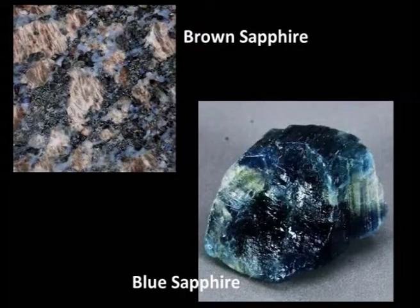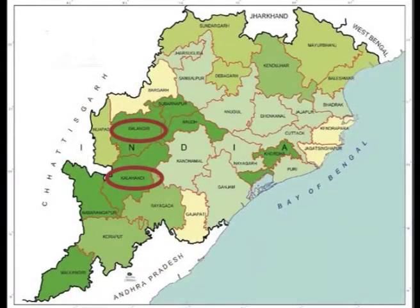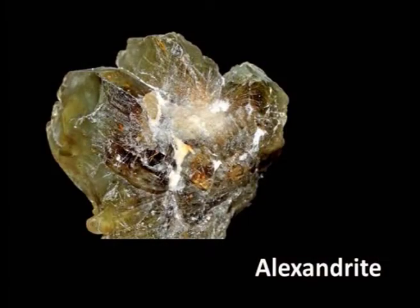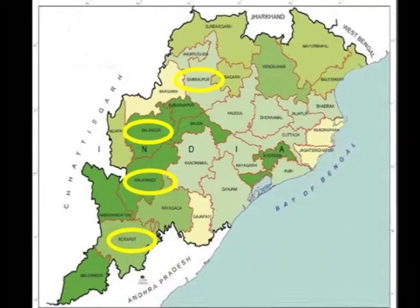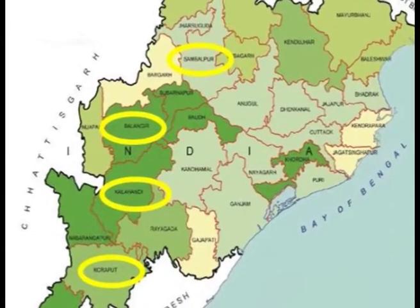The color of corundum ruby and sapphire varies from transparent to opaque, brownish red to purplish red, brown, yellow and blue sapphires. The deposits of corundum, ruby and sapphire are found in Kalahandi and Bolangir districts. The color of chrysoberyl cat's eye varies from bluish green, brownish green, yellowish green, brownish yellow and honey gold colors. The color of alexandrite varies from bluish green to reddish brown, yellowish green to pinkish red, green to red. The deposits of the above mentioned are found in Koraput, Bolangir, Kalahandi, Sambhalpur and the area abutting Andhra Pradesh, Araku Valley.